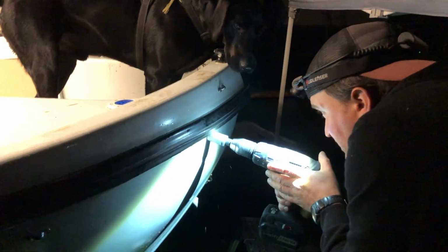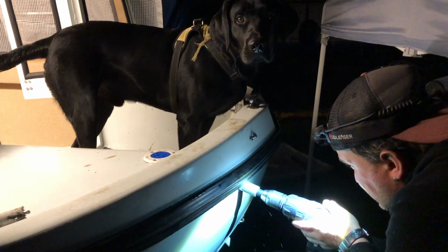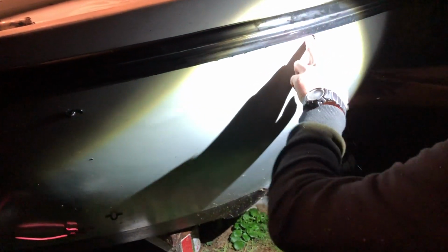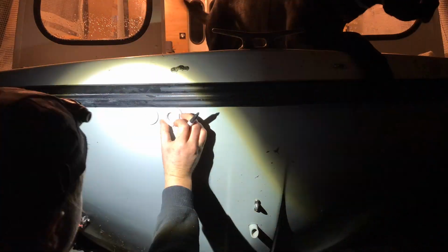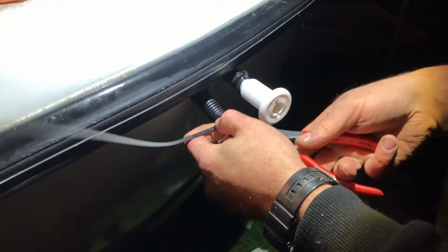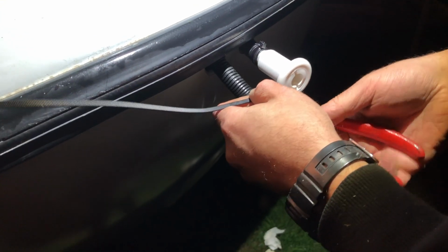Yeah, look, he's like seriously watching what's happening. One more hole in the beaver. So here are the holes and here are the vents. So we're just attaching it all, pushing it all in, making sure that it's all in there securely.